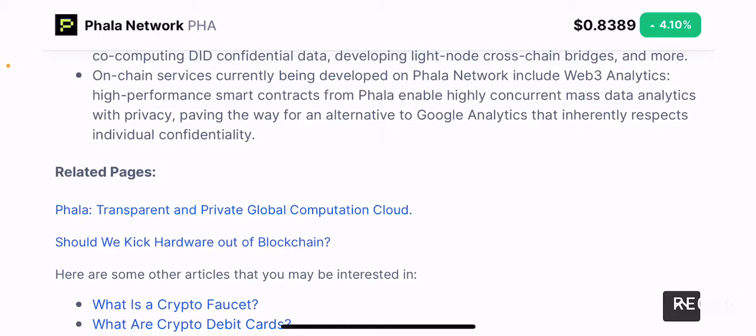But as you're using any of the Google products, you're basically being tracked not only by Google but also by its partners as well. So imagine getting all the benefits of Google Analytics, but with your privacy continuing to be preserved, and that's basically the future that Phala Network is aiming to offer, right? So those are some of the main key reasons why you need to look into the Phala Network.